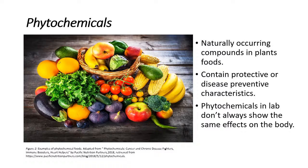So we once again are going to mention phytochemicals because we are talking about them throughout the presentation. They're the main nutrients present in the foods that are listed, which show strong potential in helping to reduce risk of cancer reoccurrence. Phytochemicals are naturally occurring compounds in plant foods. They're found in fruits, vegetables, whole grains, beans, nuts, and seeds. Phytochemicals also help to protect plants from predators. They also contain protective or disease preventive characteristics. That's why we're talking about them in the presentation.